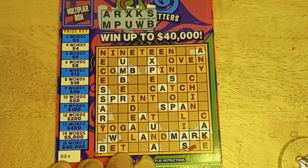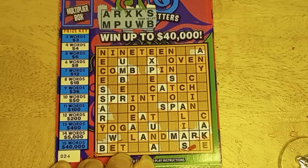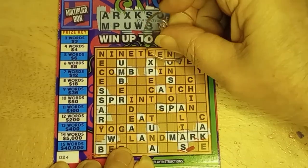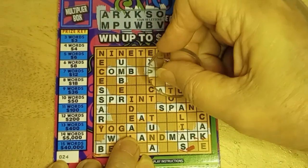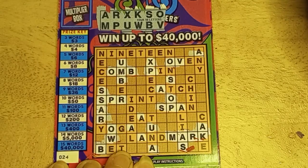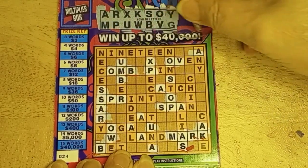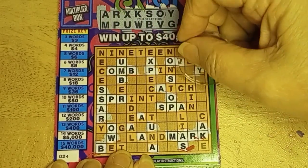Have a sip of my coffee. Next two letters. OV for oven. Getting cool enough, I don't mind turning on my oven now. And that looks like that's all of them. Y and G. So we got yoga. Y.